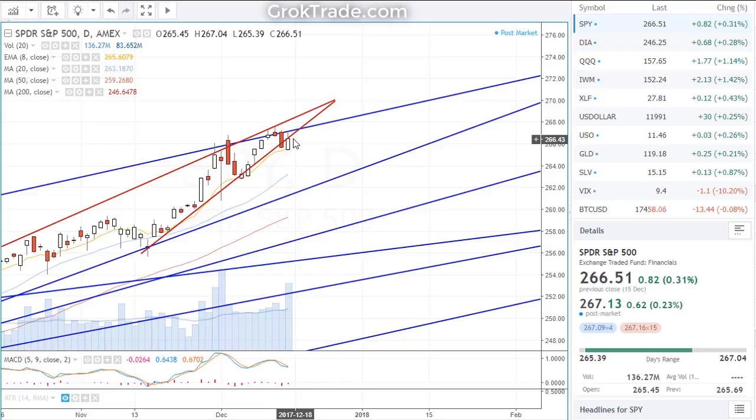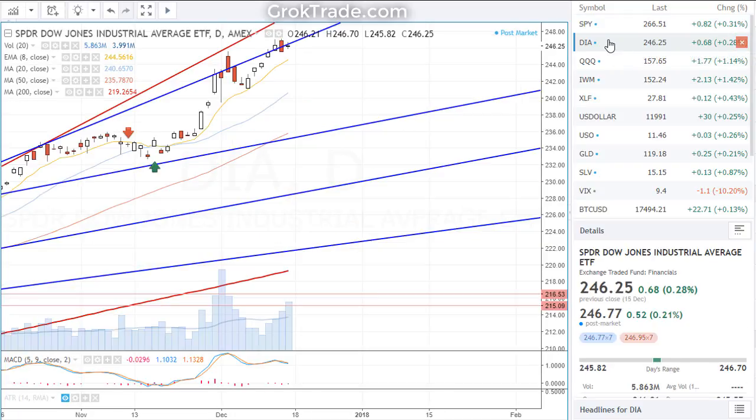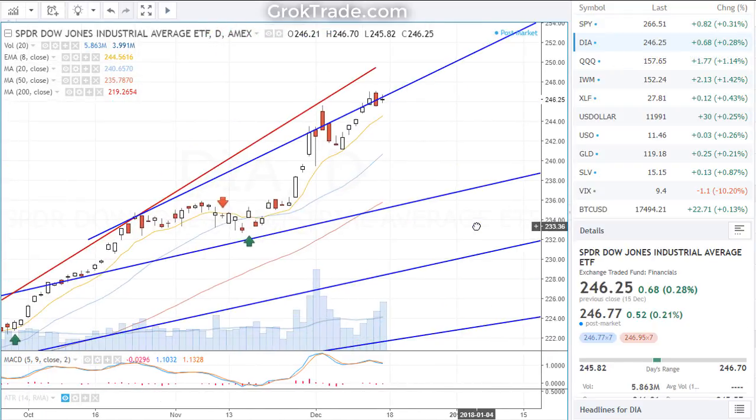This is a really dangerous area here, a lot of upside resistance. We're going to look at the weekly charts and stuff, but right now, daily charts. We got a lot to share with you here. That's why I'm moving quickly.